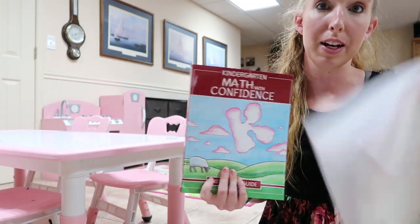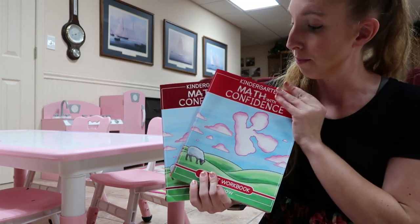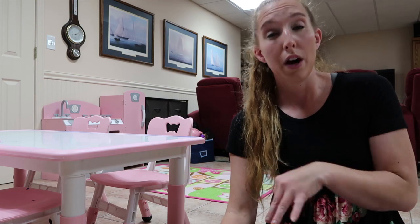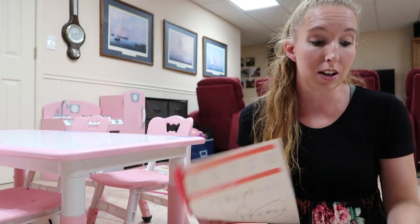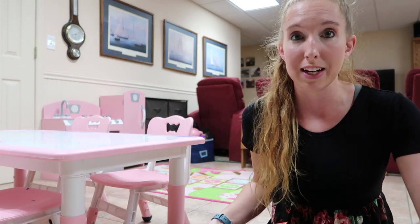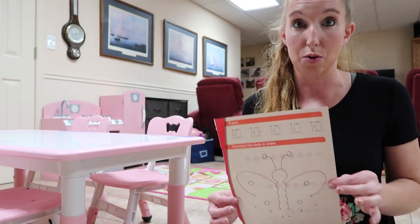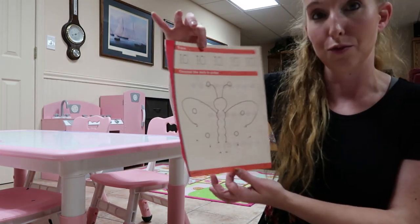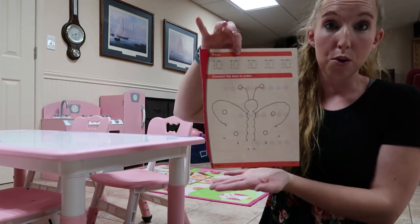I've got the teacher book as well as the student handbook, and these are actually just 1 worksheet a day lessons. They also come with some stuff in the teacher handbook for some interactive things that you do with coins or manipulatives to go along with these. But each page is just 1 day. So this is lesson 4.1. So this is week 4, day 1.